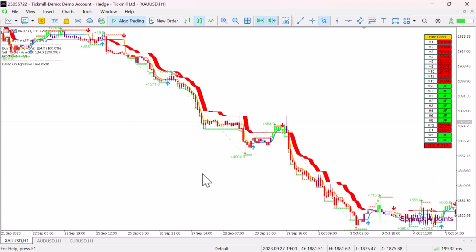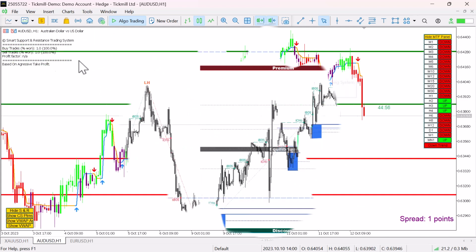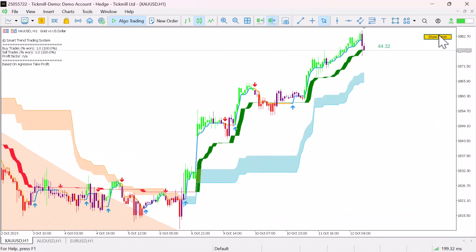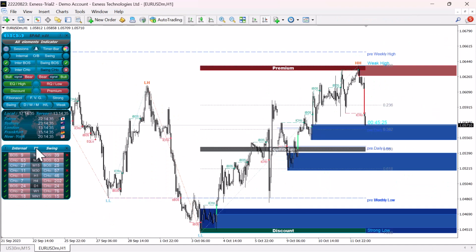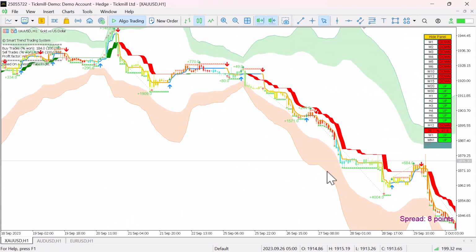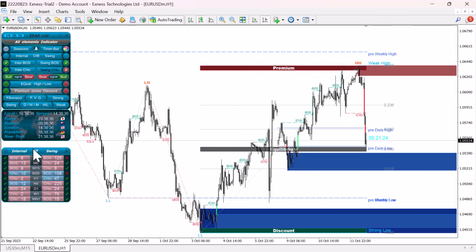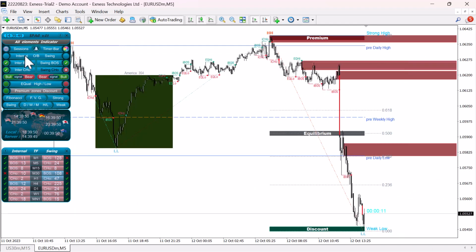Identify trends and market structure like a pro. Automatic support and resistance. Automatic order blocks. Multi-time frame panels to find higher time frames, market structure and trends. Volume and trend candle coloring. And much more. All this at the best price, no recurring payments, no monthly subscription.